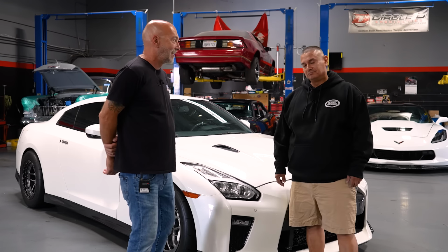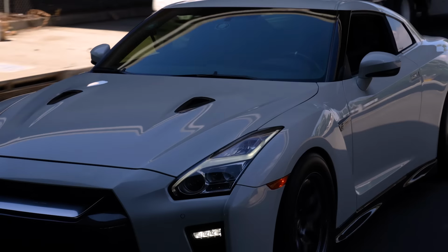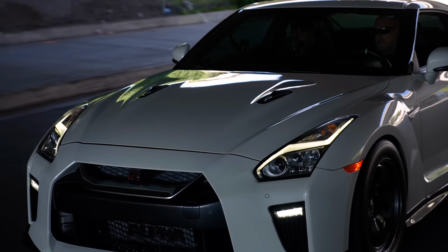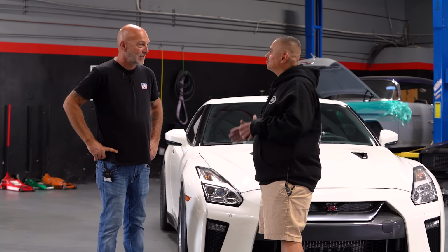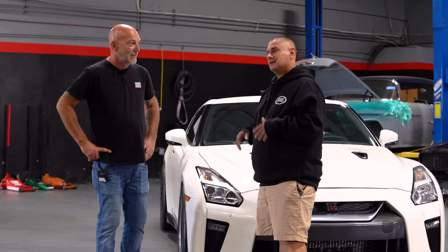What did you say this thing makes power-wise at the tires? It's around 2,000 horsepower. Still all-wheel drive, it still has AC, cruise control. I mean, this is a car that you could take with your girlfriend to the movies, have dinner, whatever you want to do. Like just drive it like it's a normal car, right?